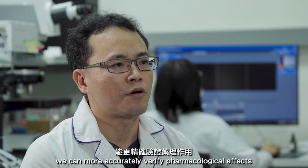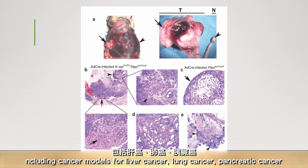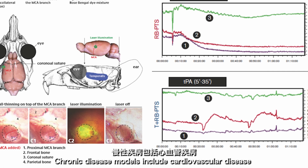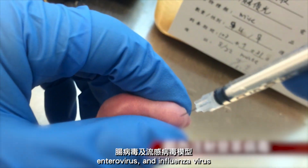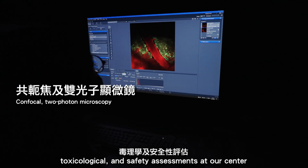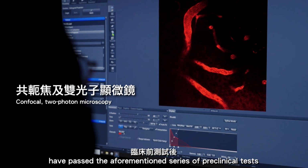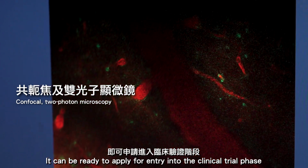Currently, we have established various animal models, including cancer models for liver cancer, lung cancer, pancreatic cancer, and colorectal cancer. Chronic disease models include cardiovascular disease and diabetes, as well as infectious disease models such as dengue fever, enterovirus, and influenza virus. Effective targets can undergo further pharmacokinetic, toxicological, and safety assessments at our center. Once the targeted drugs have passed the aforementioned series of preclinical tests, they can be ready to apply for entry into the clinical trial phase.